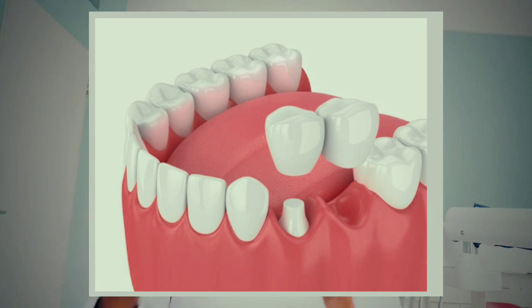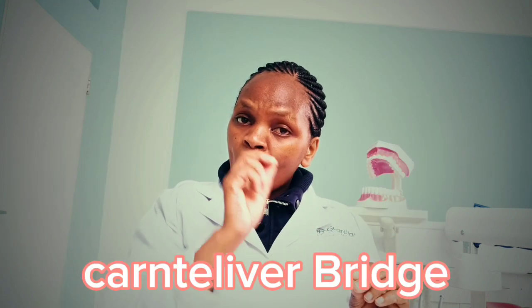We have the one we call the traditional or conventional bridge, where the bridge is held on both sides. Then we have the other one that we call cantilever bridges. In this one, only one tooth is prepared, and it holds the artificial tooth in place. This one is only recommended for anterior teeth, the front teeth, because in the posterior region there is a lot of force in chewing, so it can easily break.